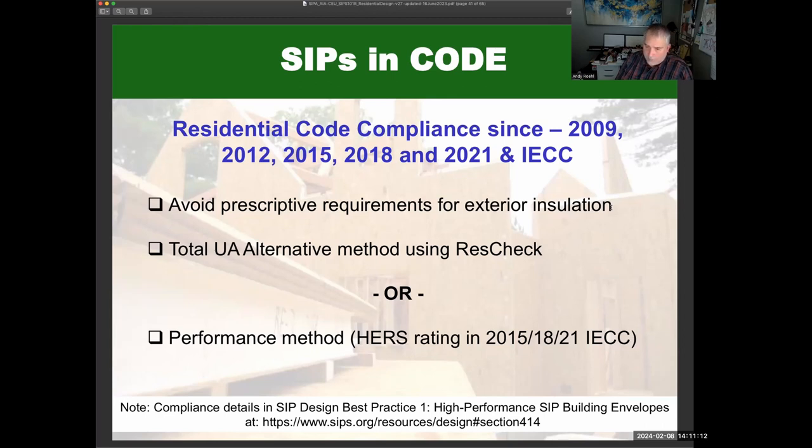I always recommend doing the performance method. The benefit of doing that is you are now opening up incentives available to you through federal, state and local incentives, grants and programs that are available for those, like Zero Energy Ready Home programs and Energy Star and programs like that.